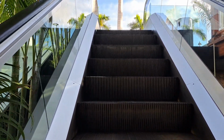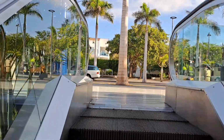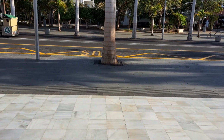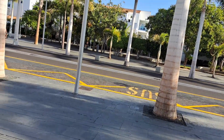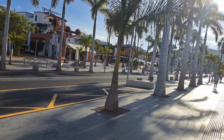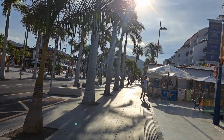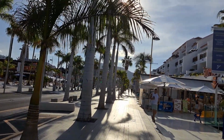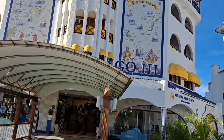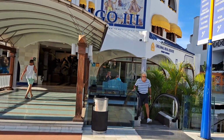And this will take you out onto the front of the Parque Santiago III, which is a street called, well, not officially called, but known as the Golden Mile, which is from here all the way down that way. That's the Golden Mile. I cannot see my screen, so I don't know what I'm filming. It's so bright. So if I just turn this around, you'll see that's the front of the complex. This is where I've come out of.